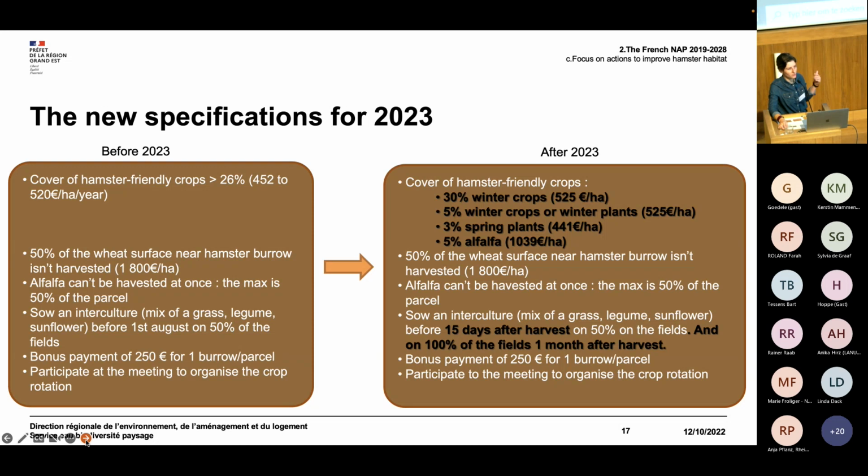And as we saw already, it's really important to have a cover of the field. So we also ask for 50% of the wheat surface near hamster burrows to not be harvested, and we pay for it. And about alfalfa, they can't just cut it at once. The max is 50% of the parcel. They also had to sow an interculture favorable for the hamster, with a mix of grass, legume, and sunflower, before the 1st of August. And there is also a bonus payment if you have burrows, and you have to participate in the meeting to organize all the crop rotation.